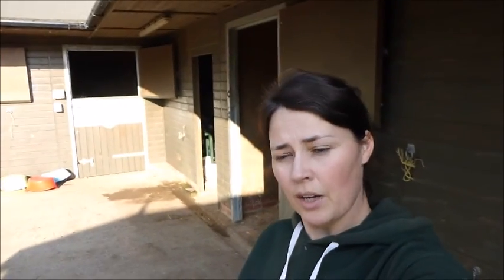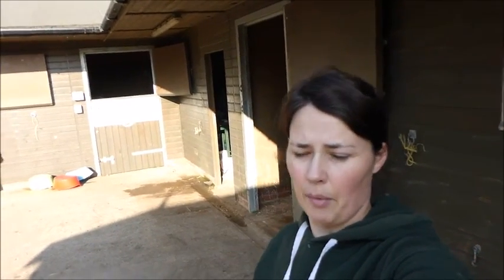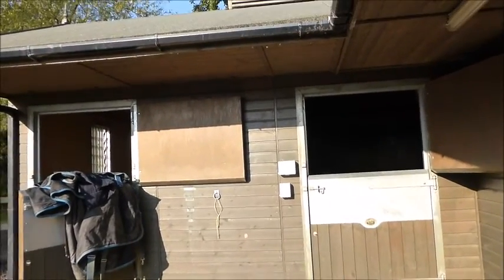Everybody. So this week I've got to start cleaning out the inside of the stable, so I want to try and get rid of all the cobwebs and stuff that have accumulated over the summer. I've started painting the stables, so you probably won't be able to see, but I've painted the outside and this side, but I've still got to do this.